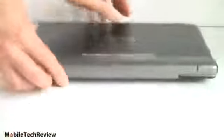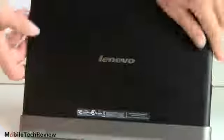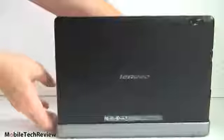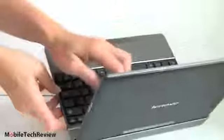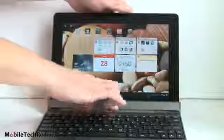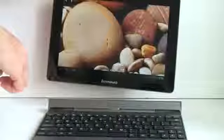And how secure is the top? Grab it like this, shake it, staying together. Much better than the Transformer in that respect. And until you hit that release button that's on the front side, it is not going anywhere. And to get it out, you just press and hold on that release button where you grab the tablet, pull it up, and you're done.